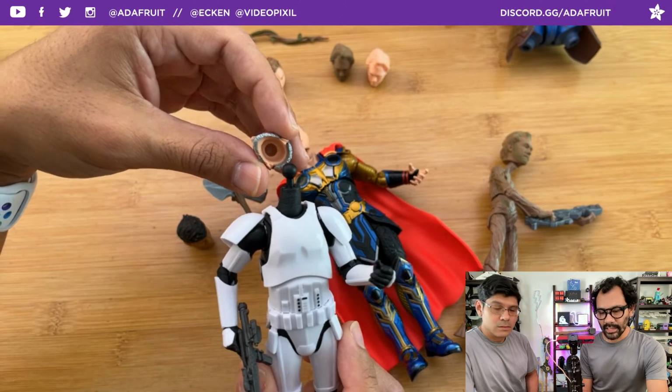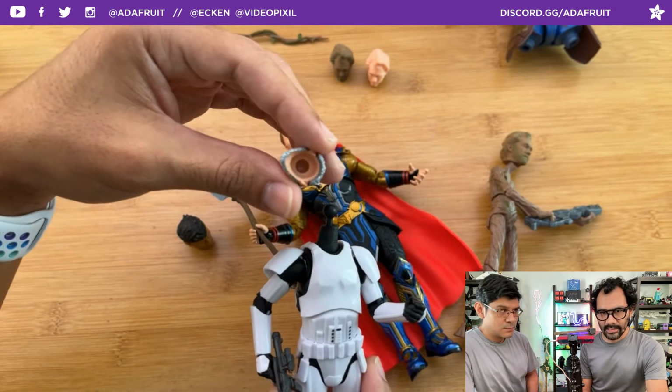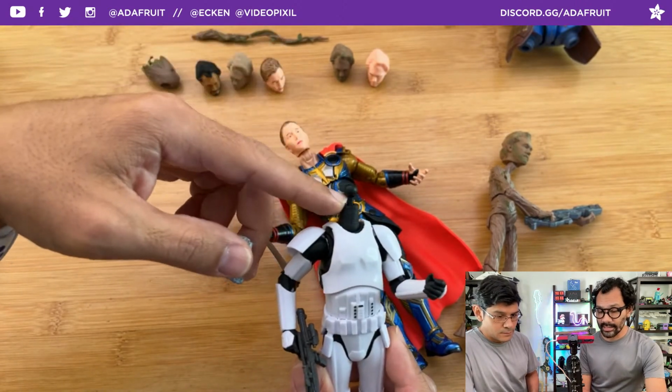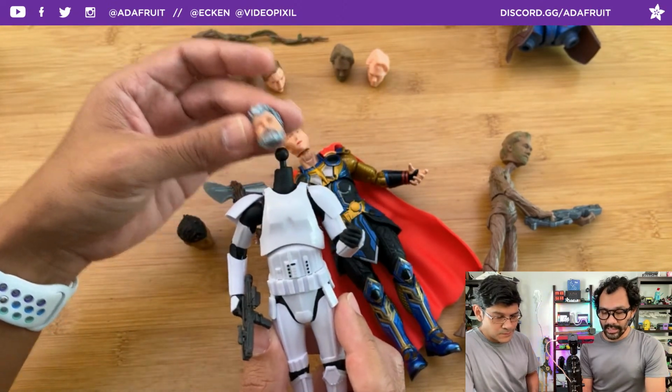Sometimes they are a little difficult. I did have to use some skate lubricant on the inside. You can kind of see the shininess in there, just to make it easier to pop off, because I thought it was going to break at the stem here. Yeah, that would suck. But that's one way you can easily remove the heads from your toys.